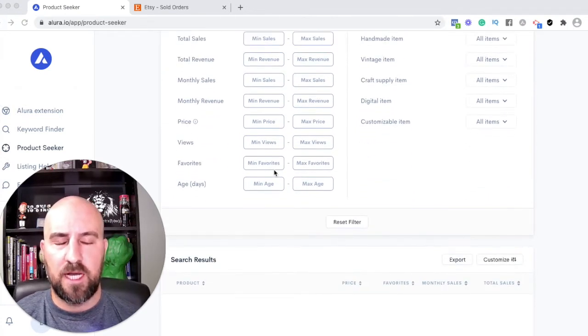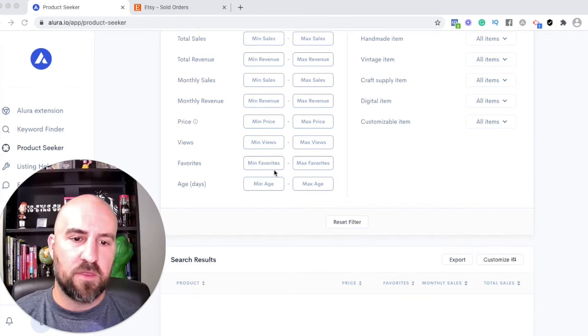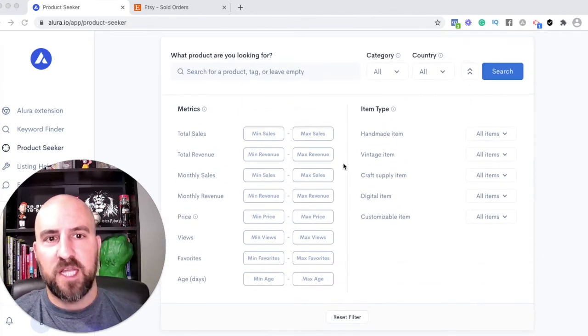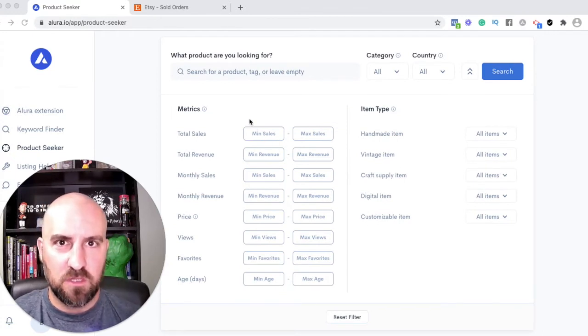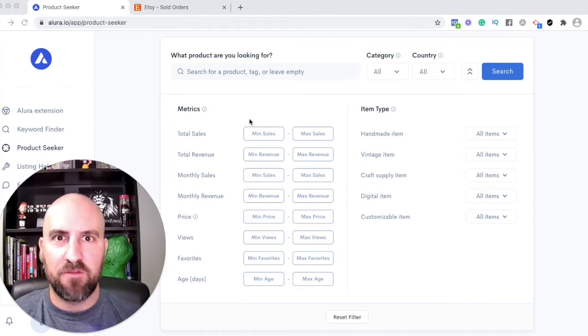There's sort bars or sort columns on the bottom where the products are coming up, and you can sort by price, favorites, monthly sales, and total sales, which is neat. But really the game-changing thing about this is there's a search bar where you can search for something, but then there's metrics where you can filter and you can do minimum and maximum. So that's what I really like. So you don't have to pull everything up.